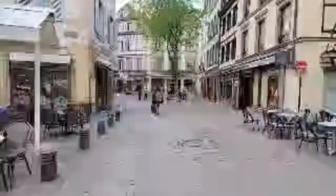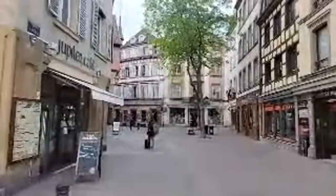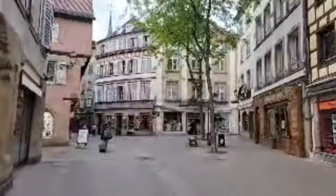So there's some other museums here. There's some more art museums, a natural history museum. There's actually a toy museum here that has toys from the last 100 years or so. So it's kind of cool being in there today.